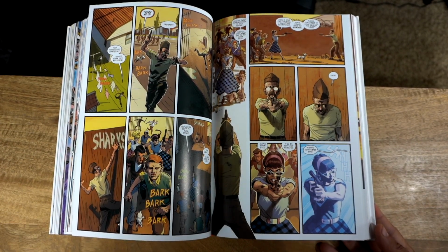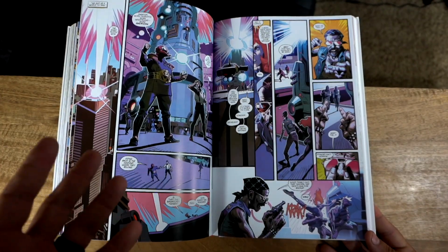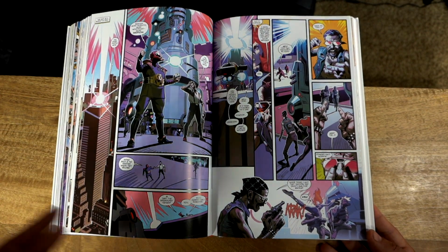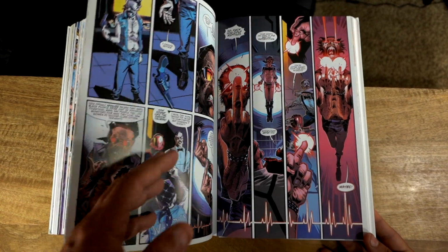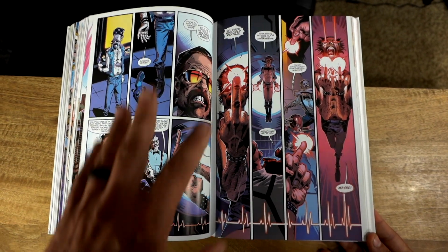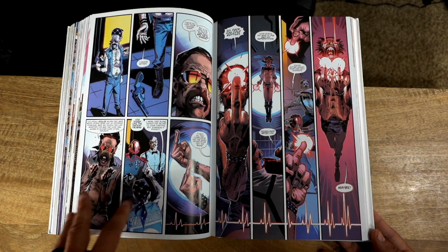But obviously it sounds like I'm talking a lot about politics during this book, but that's honestly mainly because that is a huge focal point of this book. So obviously this is not a political channel. This channel is about comic books, but this comic book is about politics. So it's kind of an odd line that has to be crossed here for this specific comic, but still such a great read.